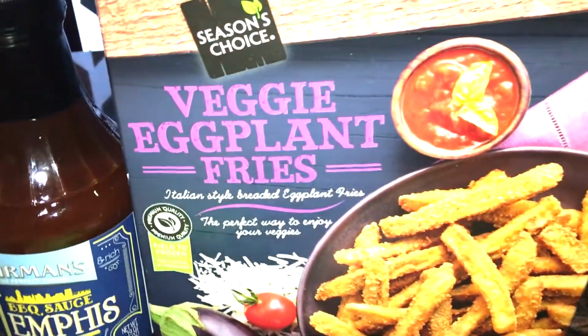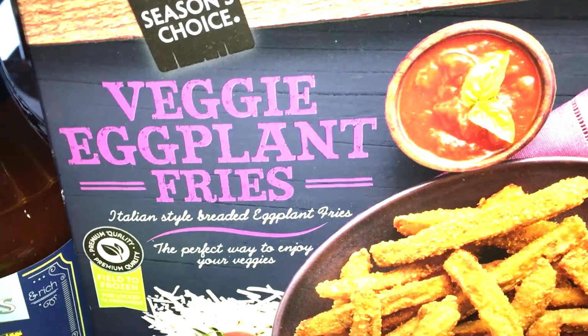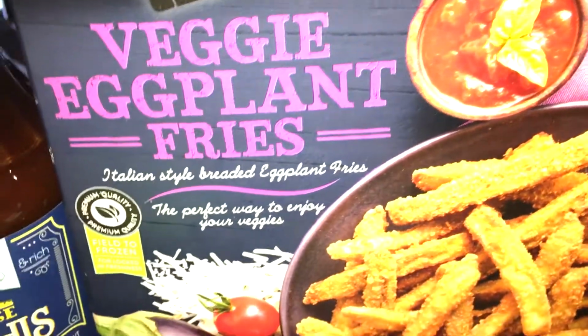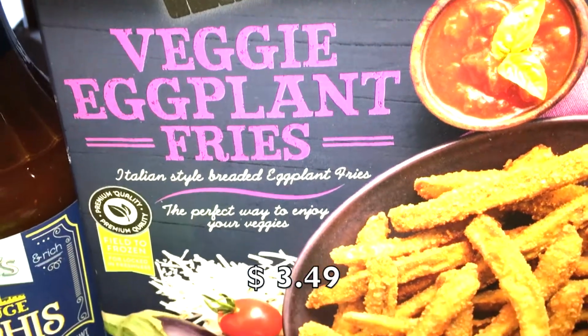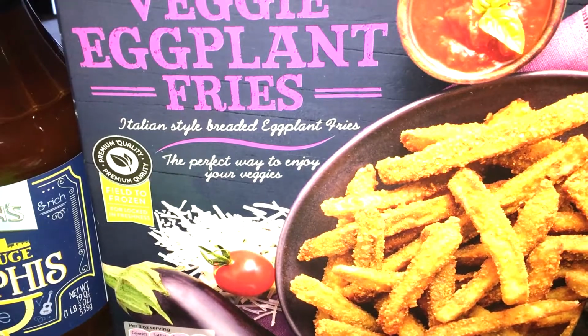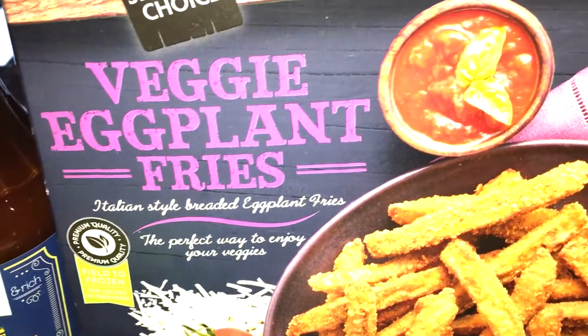And then we have been looking, trying to find these because they showed them in the flyer one week, and my daughter loves eggplant. So I finally found them in the store, and these are the veggie eggplant fries, and these are vegan as well. A lot of times stuff like this is made with egg or milk, but these aren't.